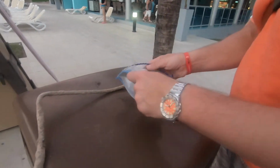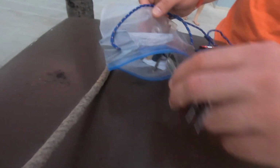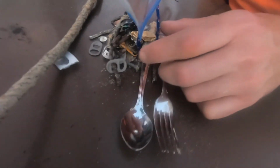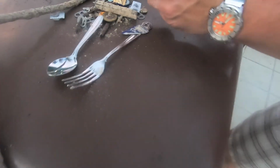Okay guys, so now I'm going to show you. You're going to be a little bit surprised, but this is what you find at a normal Mexico beach. So this is what you find, guys. Ta-da! Everybody expects to find jewelry and gold and rings and everything, but this is the truth.